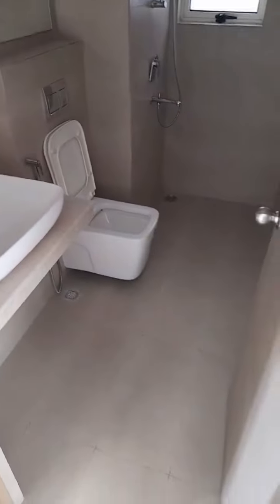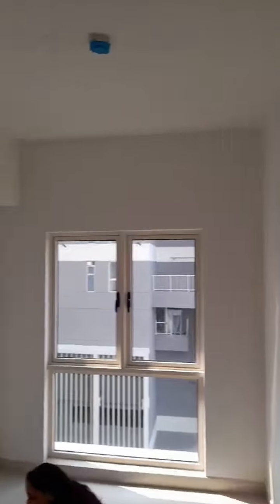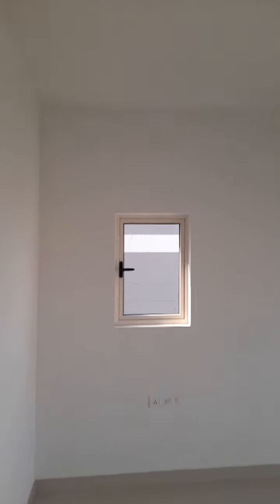This complex is totally new and the flat is also totally new. In this video you can see this flat is totally unfurnished, but right now it's quite semi furnished, in which you can see the kitchen has been done modular, wardrobe, light, fan, AC, everything has been fitted.